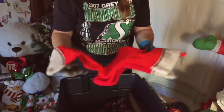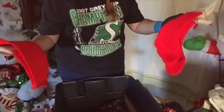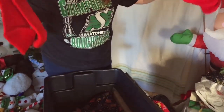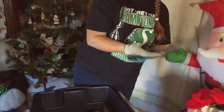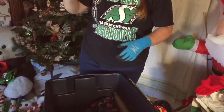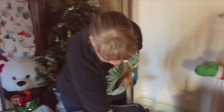How many stockings do we need? I think if you hang up this many stockings, you get more and more presents. Well, there's four here, plus one over there, that's five. And there's three over there. Yeah, lots. And we'll get nothing because Santa thinks we're greedy.